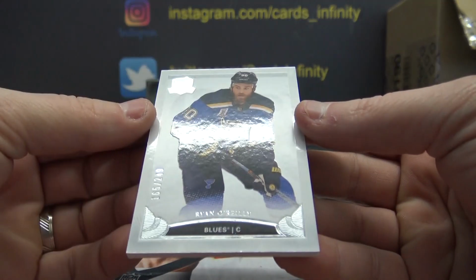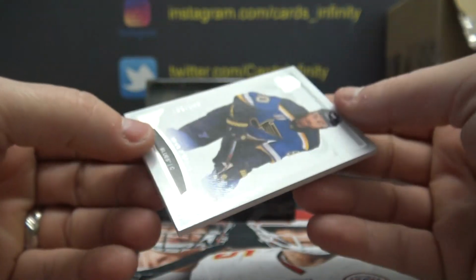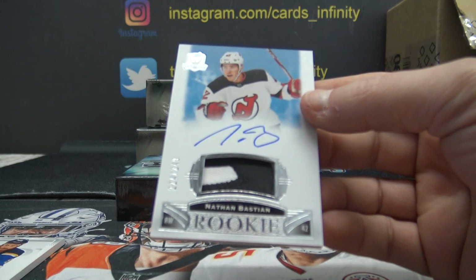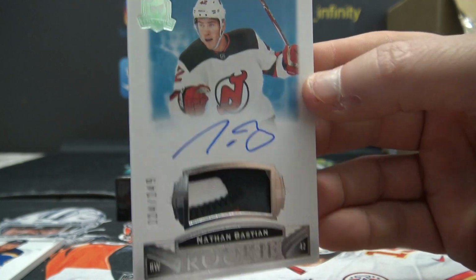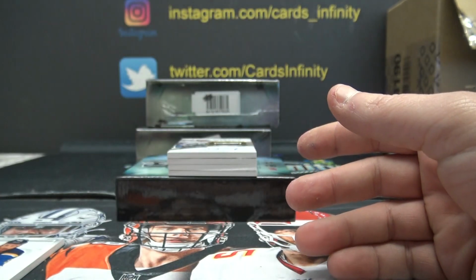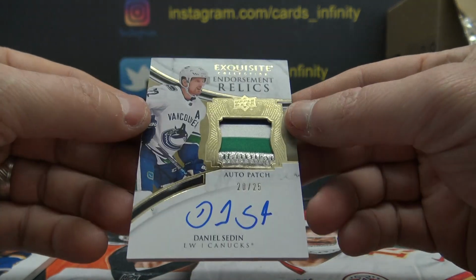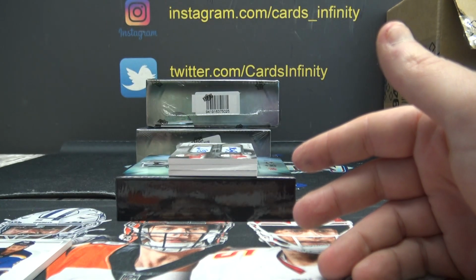Number uno is 249, Ryan O'Reilly. Can we see that? 165. So the first card goes to OTC Derek. Next, Nate Bastian, 224 of 249, RPA. What's up, Tom B? Four is Jeremy T. Gets the first RPA in the four spot. This one is 20 of 25, Daniel Sedin, patch autograph. 20 of 25 goes to Ramble, Paul in the zero.